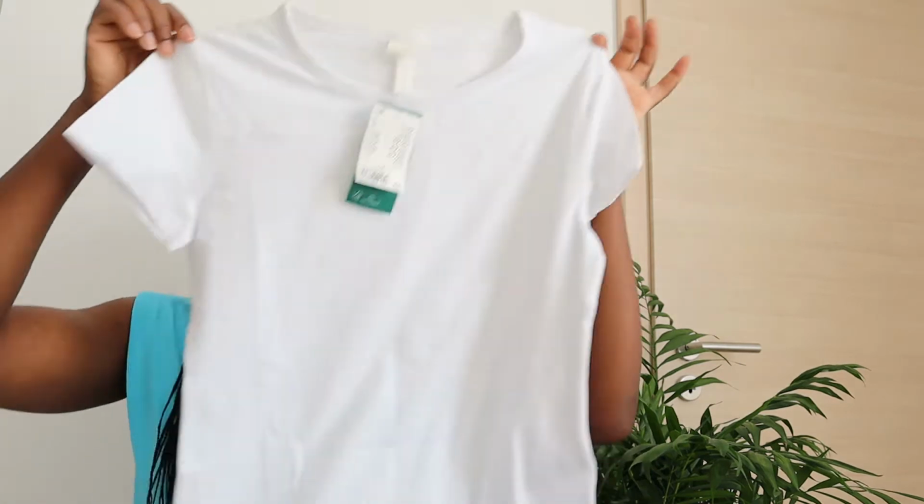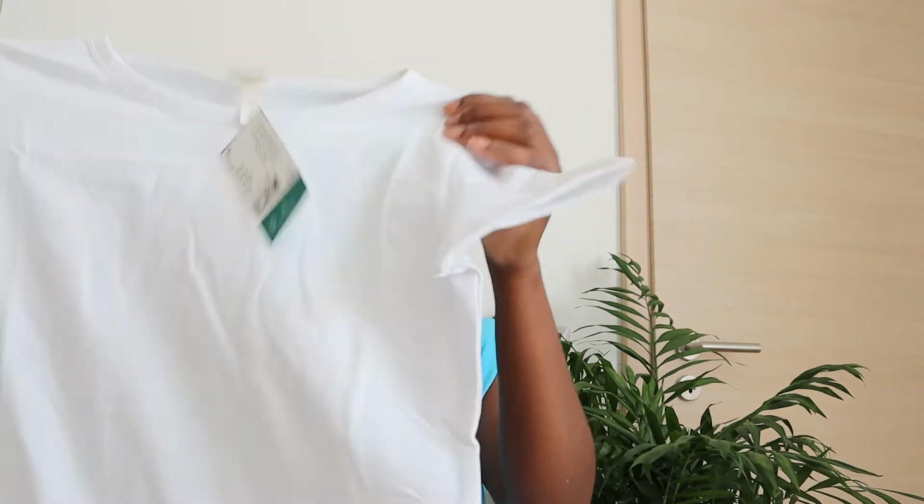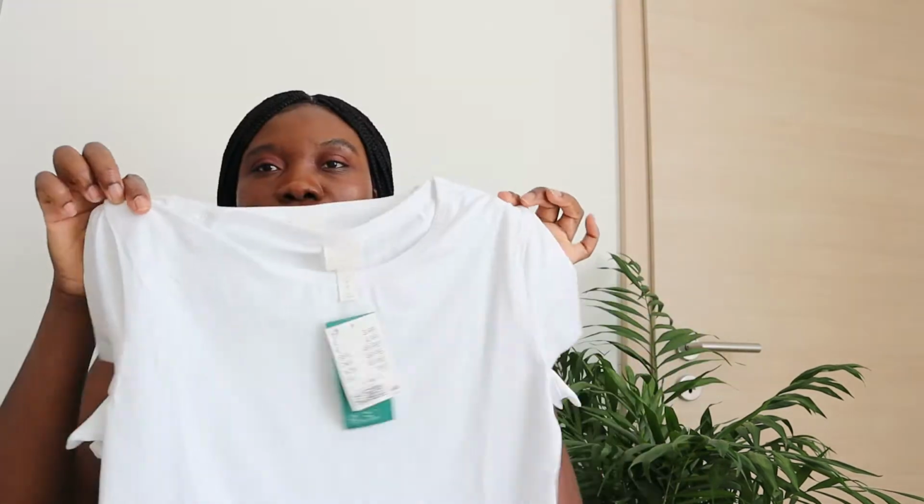So the first thing I'm going to show you, I just have them right behind me now because I removed it from my bag, was the t-shirts from H&M, and these are all £3.99. This is a size medium. I got these because I would like to make use of them, like wear them with my jeans, also just casuals I could wear at home. So what I did was just get two of these t-shirts, and I love them.